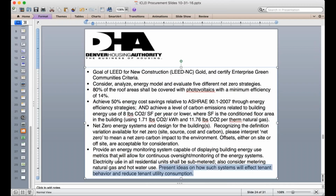And then other things to ensure success: provide an energy monitoring system capable of providing feedback to occupants and operators. So a lot of good stuff there.